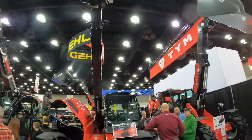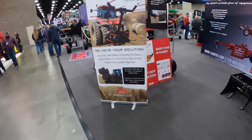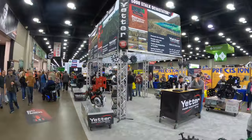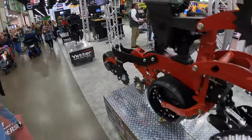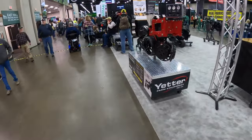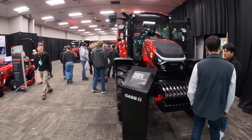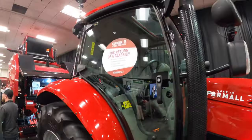And Gale, which I don't believe makes any agricultural equipment anymore. TYM tractors. Yetter. Yetter poly twisters. That's probably the most popular poly closing wheel right now. Case IH. Farmall Super AM. That's kind of neat. The return of a classic.